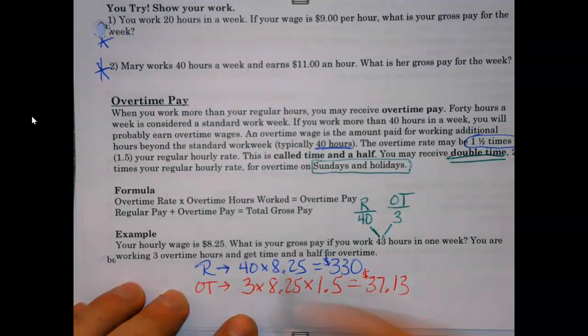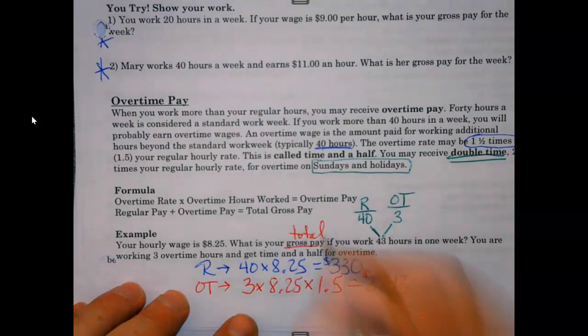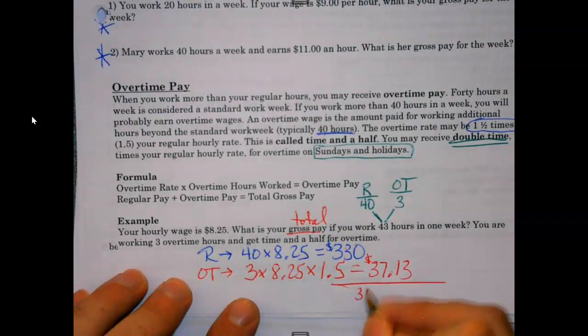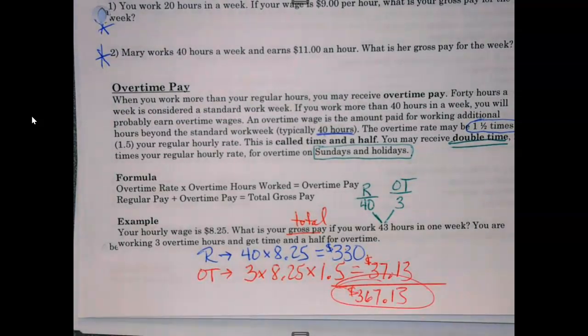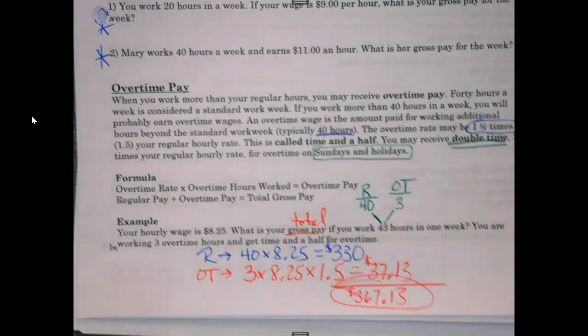Okay. What was his gross pay? What is his total pay? Add them up. Okay. So regular again, anything up to 40. Once we hit 40, we're going to time and a half for the hours that are over that. And we're just trying to kind of play through all these things.